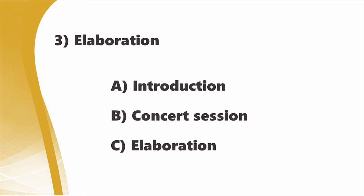The second one in this elaboration stage is, again, a concert session. Here, students read a text together, emphasizing on their intonation while classical music is being played at the background. Third one, elaboration again. Here, students sing classical songs and play pedagogical games while the teacher acts more like a consultant. Last but not least, production.